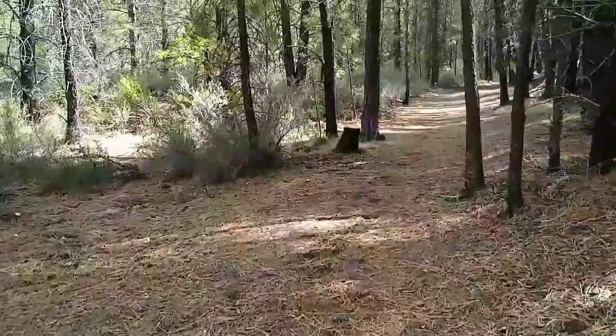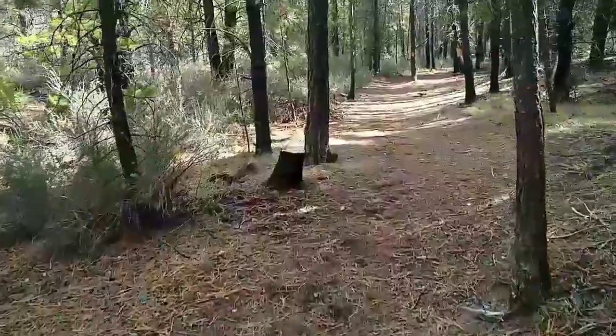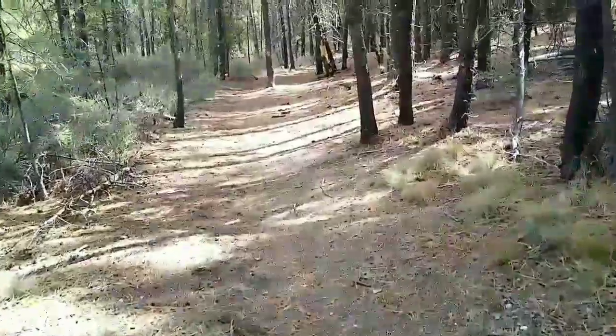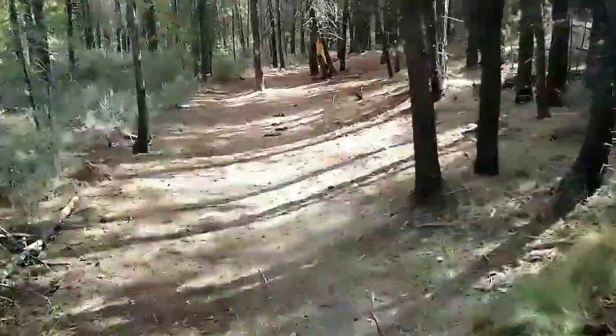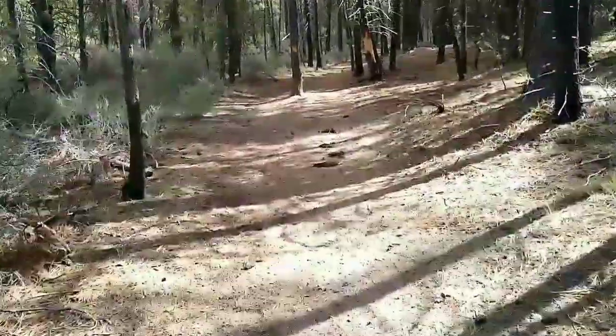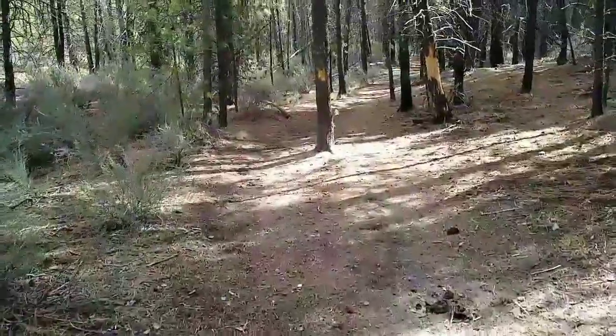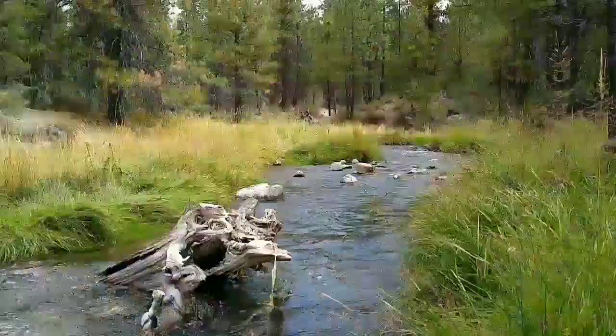So as you can see, the trail is well blazed, so it's easy to follow, and it's not too steep at any stretch of the way here. There's a few spots where you got to go uphill a bit.